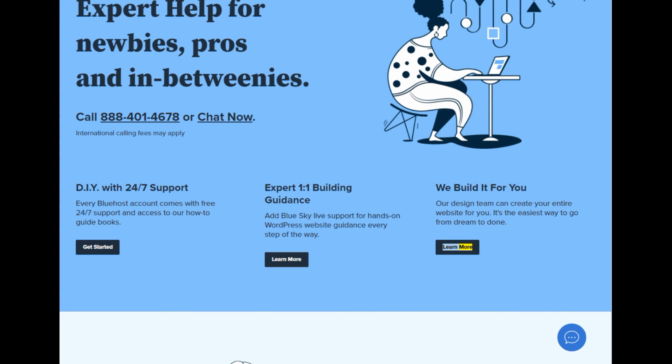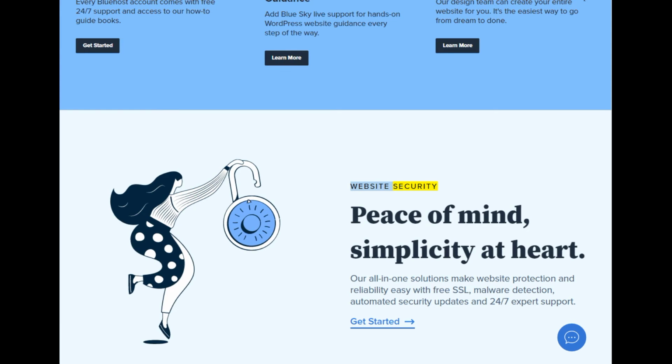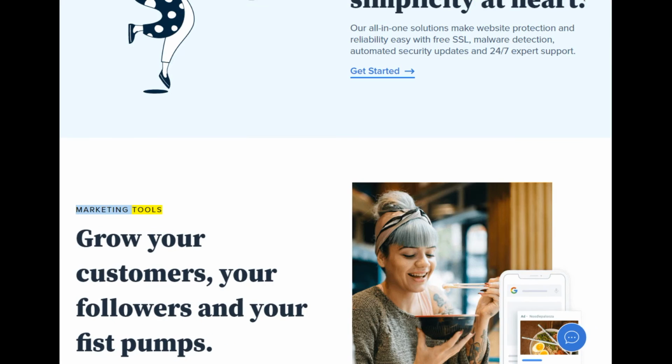Learn more. Website security. Peace of mind, simplicity at heart. Our all-in-one solutions make website protection and reliability easy with free SSL, malware detection, automated security updates, and 24/7 expert support. Get started.